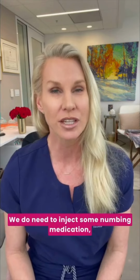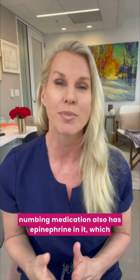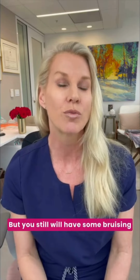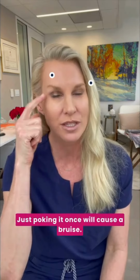We do need to inject some numbing medication, not only to numb the skin, but the numbing medication also has epinephrine in it, which is also called adrenaline, that will constrict the blood vessels to minimize bleeding after surgery, but you still will have some bruising because the upper eyelid skin is very fragile. Just poking it once will cause a bruise.